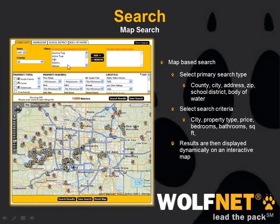So we would select county, city. We would grab a specific city and add it over to the right-hand side. Then we would select our property types, our price ranges, our bedrooms, and our bathrooms, and those listings would dynamically update on this map, and we could hover over them to view the details of that specific listing. And I'm going to show you a demo of this later on.